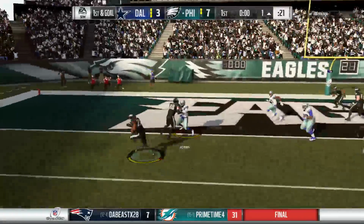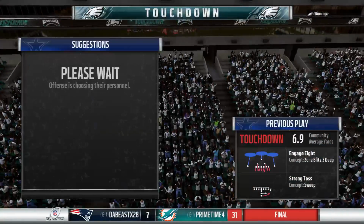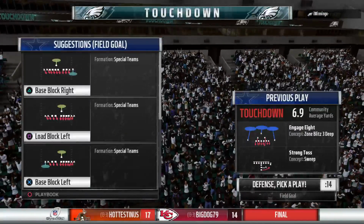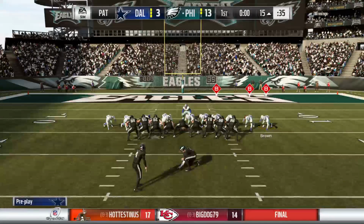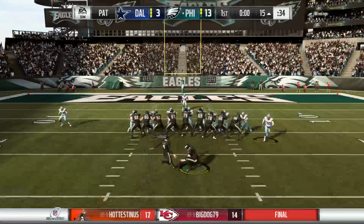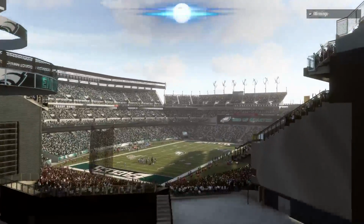They'll try and run for it on 1st and goal. And he's in for an Eagles touchdown. Jay Ajayi taking it in from a yard out. And the Eagles add on to their lead. Elliott good on the extra point.